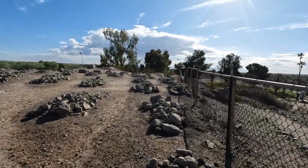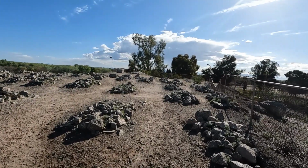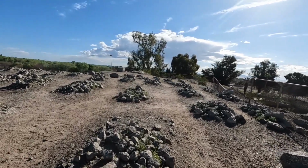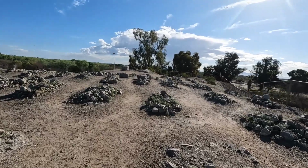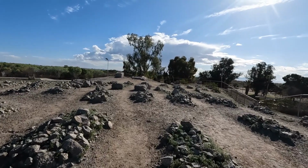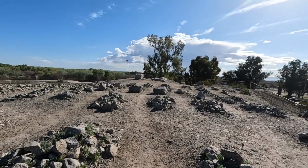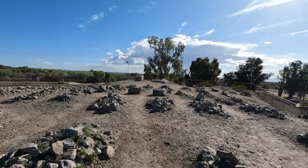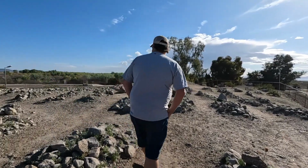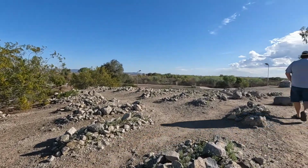So all these little rocks are where the people are buried. There's no markers. There used to be markers. They put a wooden marker with their name and a prisoner number. But over time, they've worn away, and now all these rocks represent each one of the people that are buried there. Yeah, because a lot of it happened in the early 1900s, late 1800s, so it's a really old prison. So you can kind of see what it looks like now.